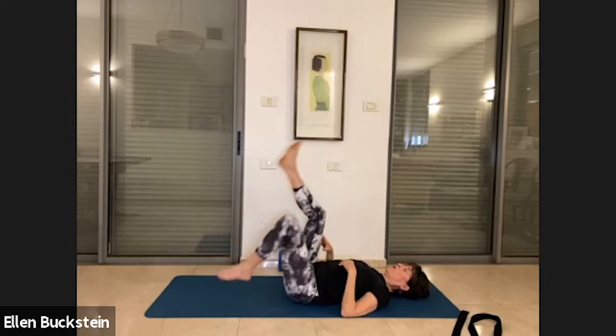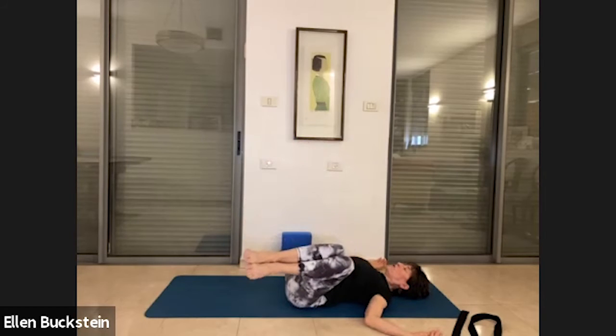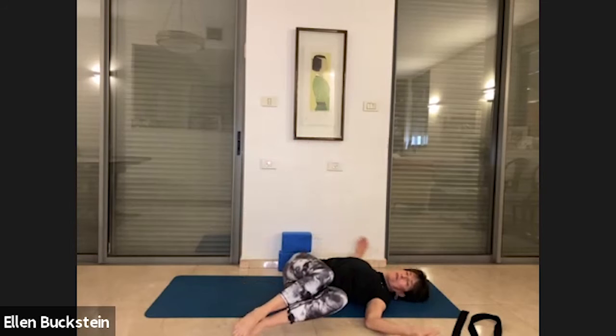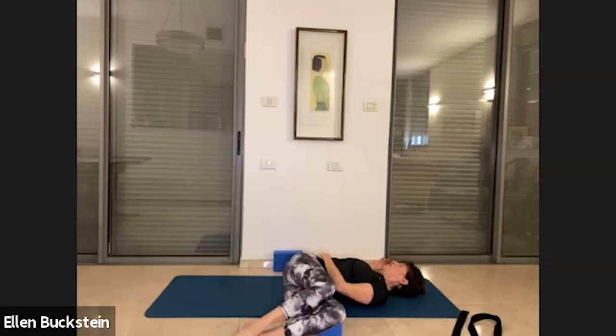Okay, bring both knees into the chest and let the knees fall to one side as you keep the opposite shoulder down on the ground, okay? Now this is a great place to grab your prop again if you have it. Okay, nobody said your knees have to go all the way to the ground. It's the other side of the chest and rib cage here that's opening up. Okay, this is a chest opener more than it is a spinal twist.